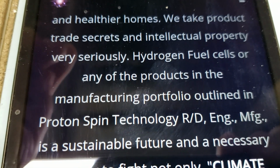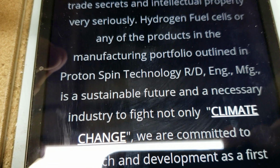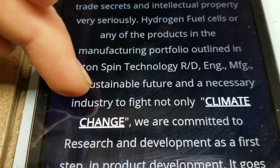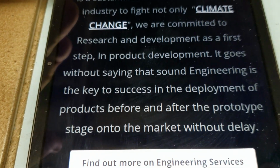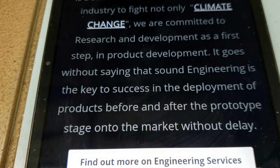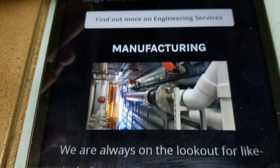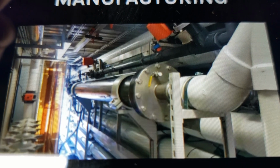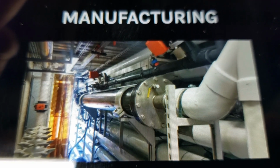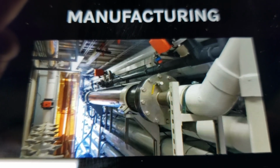Hydrogen fuel cells or any other products in the manufacturing portfolio outlined in Proton Spin Technology Corporate R&D, engineering, manufacturing is a sustainable future and a necessary industry to fight not only climate change. We are committed to research and development as a first step in product development. It goes without saying that sound engineering is the key to success in the development of products before and after the prototype stage onto the market without delay. I'm a very fast, very accomplished builder. I build very fast, very efficiently, and very well. You're looking at a 1,000 gallon per minute system. We don't joke around.